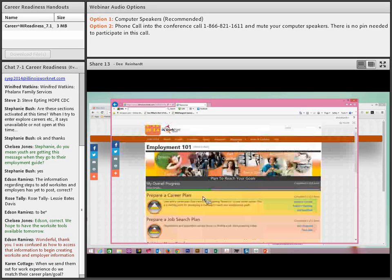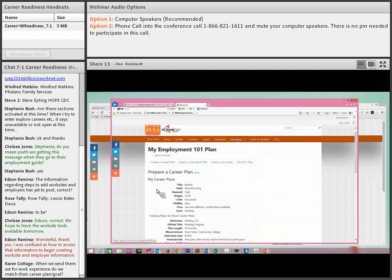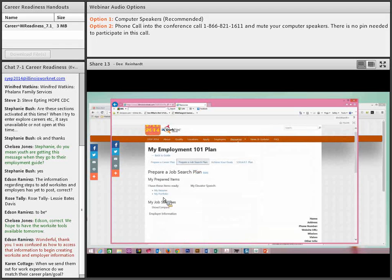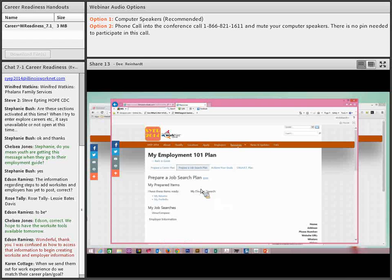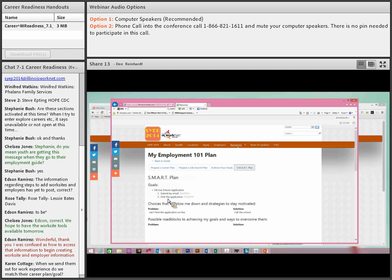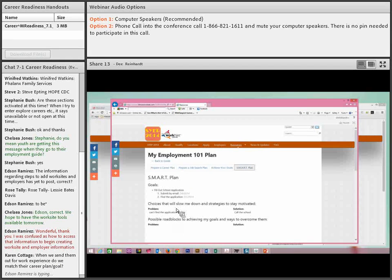When I go back to look at the details of my plan, then we take a look and we see that my career plan is started with the training. Then we take a look at what the job search plan might be, whether you have a resume ready, whether your portfolio is ready, and both of those items are available on Optimal Resume. When you're in the Achieve Your Goals, these are all portions of the program that they can start reading. And if you look, we have a Smart Plan tab that we can fill out all of our goals and what the possible roadblocks are or things that might slow me down. So these are great items that are available for your youth in this guide.